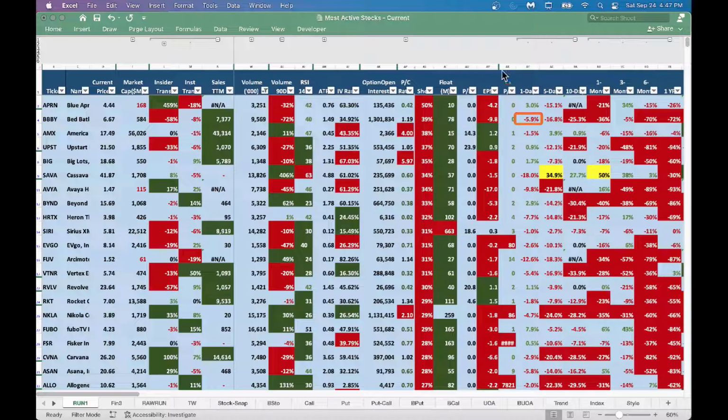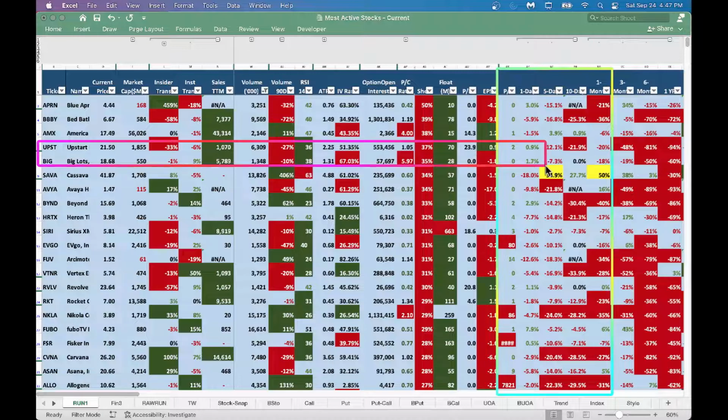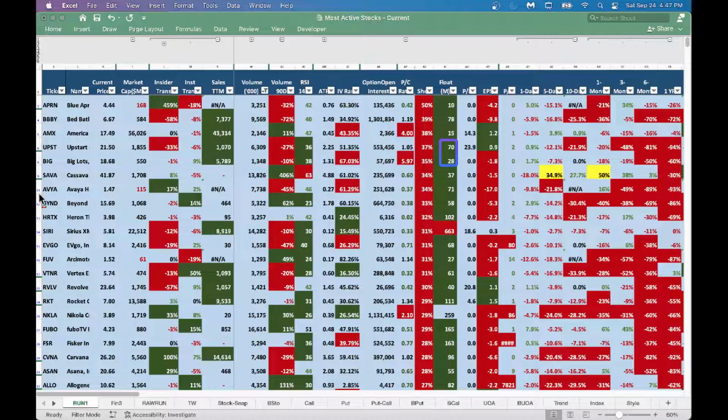Keep a watch on how the stock is doing in 1 day, 5 day, and 10 day. If the stock is trying to go higher in 1 day, 5 day, 10 day, like these two here, Upstart and Big, that tells you right now stock can go higher, mainly because short ratio is high. And also look, float is double digit in many of these cases. Low float is always great. And we got a few more with very good performance here in 1 day.